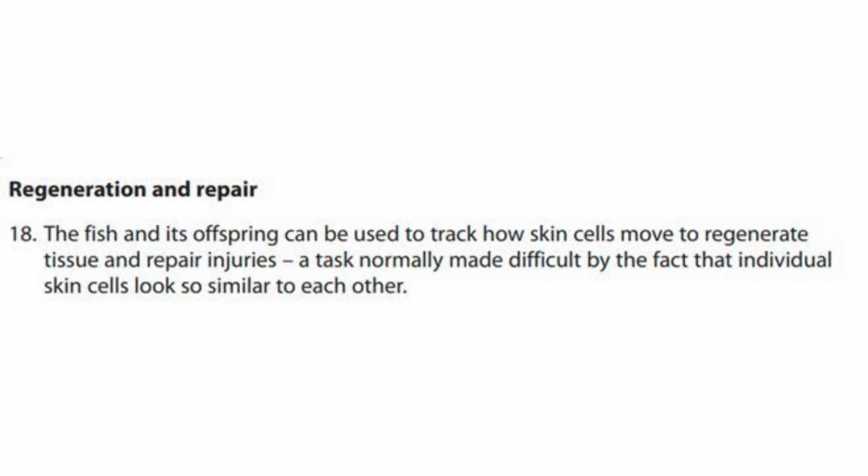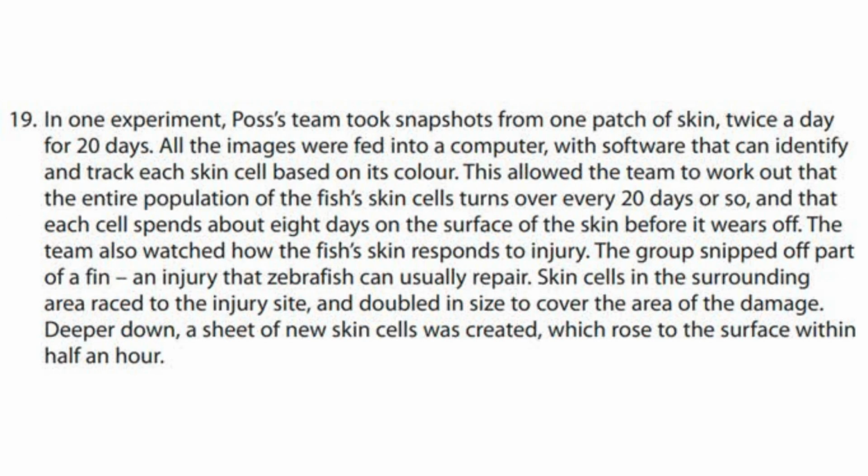Regeneration and repair. The fish and its offspring can be used to track how skin cells move to regenerate tissue and repair injuries, a task normally made difficult by the fact that individual skin cells look so similar to each other. In one experiment, Poss's team took snapshots from one patch of skin, twice a day for 20 days. All the images were fed into a computer, with software that can identify and track each skin cell based on its color. This allowed the team to work out that the entire population of the fish's skin cells turns over every 20 days or so, and that each cell spends about 8 days on the surface of the skin before it wears off. The team also watched how the fish's skin responds to injury.